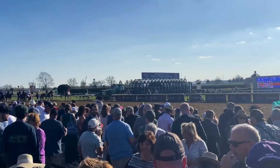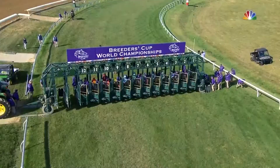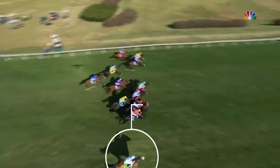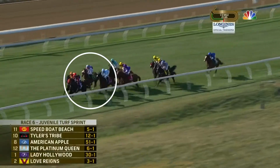Here we go then, this is it, the Breeders' Cup Juvenile Turf Sprint. All eyes, for us at least, on the Platinum Queen. They're off for the juvenile turf sprint. And they're off, here we go. Oxymore had a good beginning. Love Reigns, not a bad start. Speedboat Beaches right there, roughly 4th at the moment, early on, down the first straight.